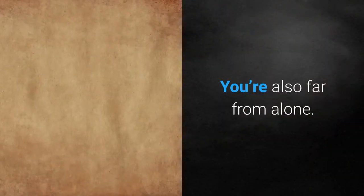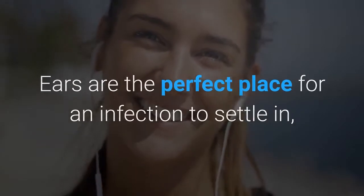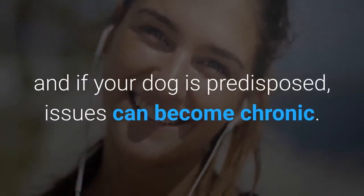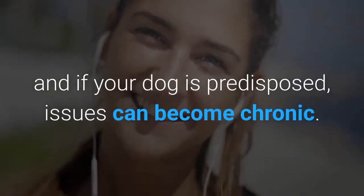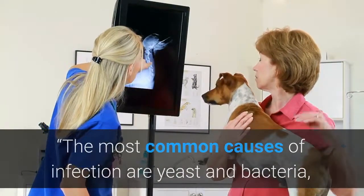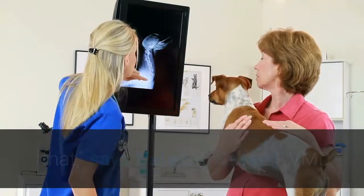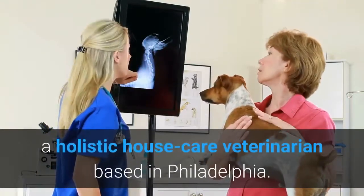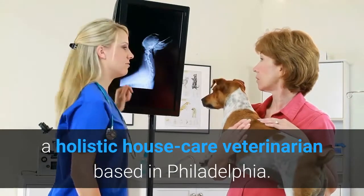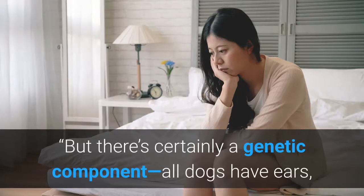You're also far from alone. Ears are the perfect place for an infection to settle in, and if your dog is predisposed, issues can become chronic. The most common causes of infection are yeast and bacteria, and they thrive in moist, dark areas. Ears are perfect for that, says Natasha Kassell, VMD, a holistic veterinarian based in Philadelphia. But there's certainly a genetic component.